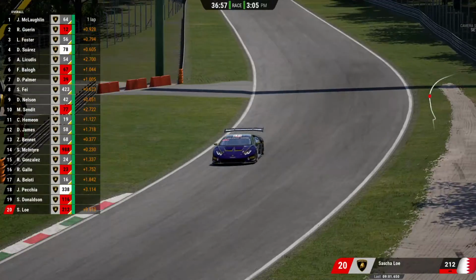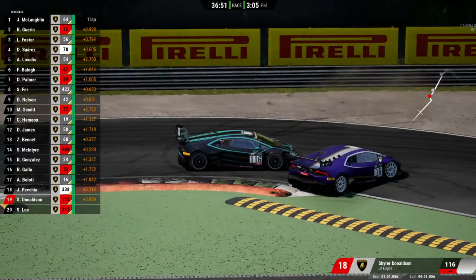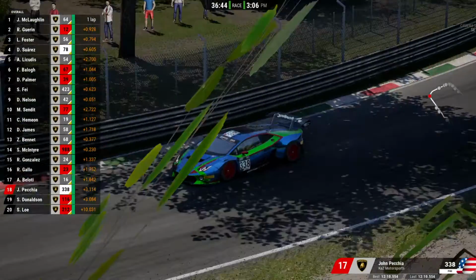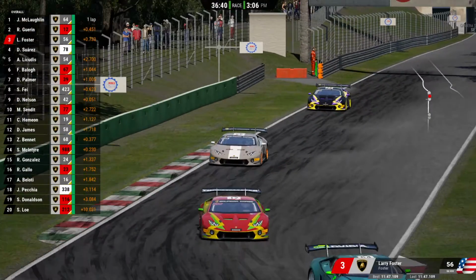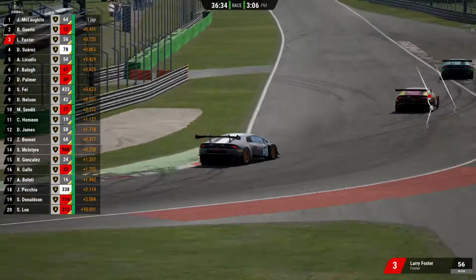Something happened on the start to Low, it would appear. Skylar Donaldson also. Looks like there's a spin. Is that Picha? Yeah, Picha spun. Wait, no, that's not right. No, it's not Picha. But up front, now it's McLaughlin's turn to take the lead. David Nelson is hot on the tail of Faye for 8th place.